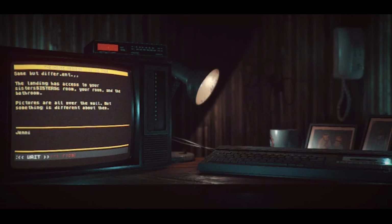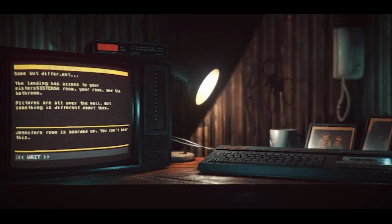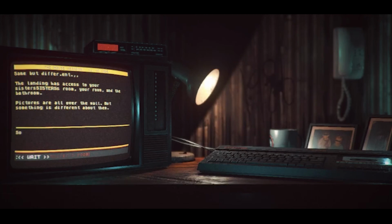Enter sister's room. Jennifer's room is boarded up. You can't bear this. With bear spelled correctly. So Jennifer's our sister. Look at Jennifer's room. Sorry, I don't know what you're looking at. Okay. I don't want to do this.